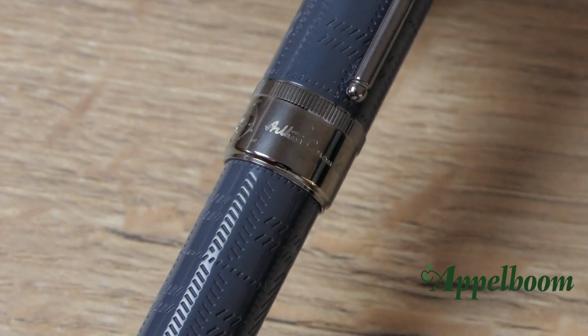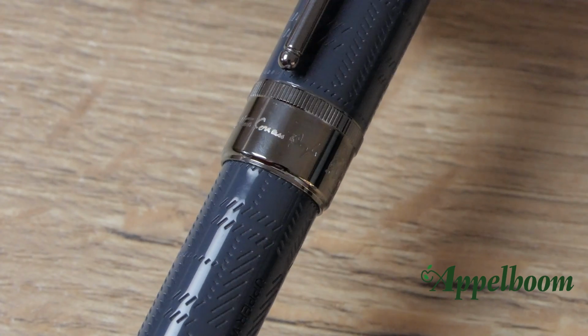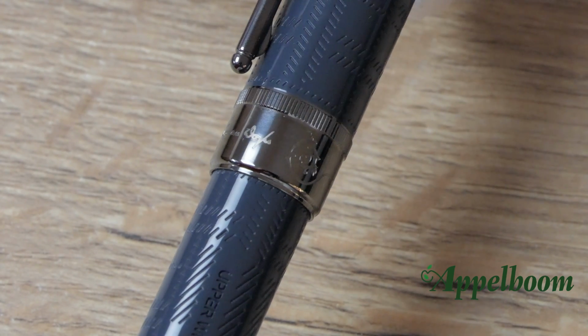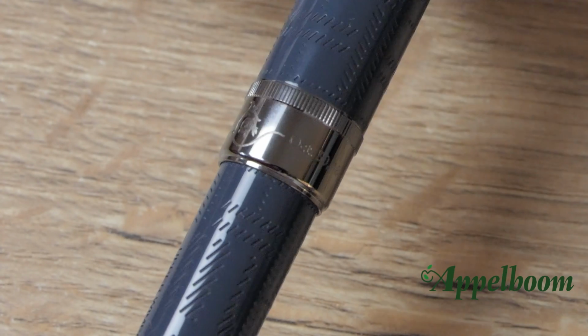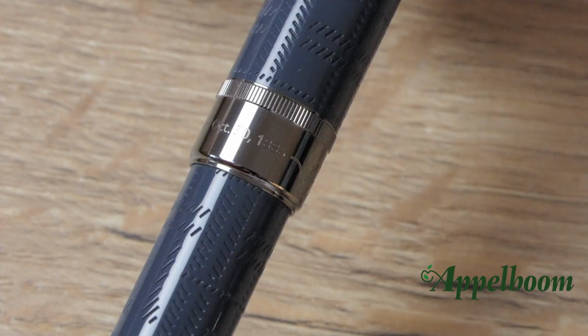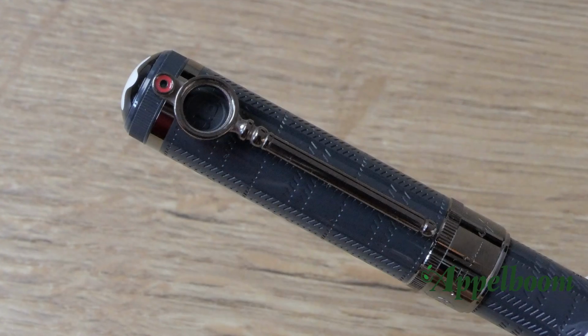The cap ring has the author's signature, as well as the swirl logo from the very first editions of the Sherlock Holmes story, A Study in Scarlet, and the inscription 30 October 1886, the date Arthur Conan Doyle finally found a publisher for his first novel.